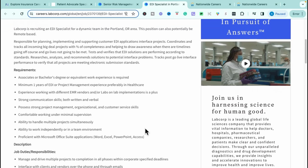They do have here that they would like an associate's or a bachelor's degree or equivalent work experience. So if you have worked at least 2 years, that is also fine. You are going to need a minimum of 1 year of EDI or project management experience, preferably in healthcare. If you have experience working with different EMR vendors and or labs on lab implementation, that is also a plus.